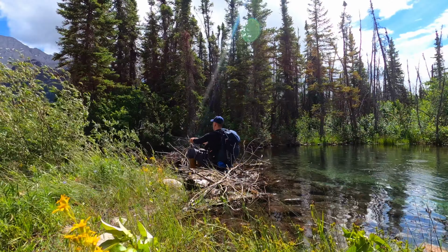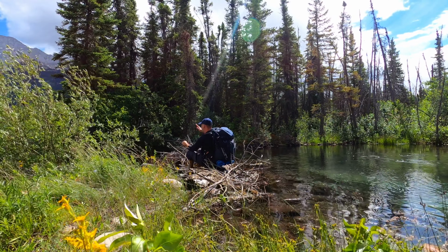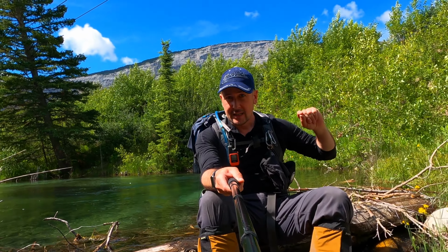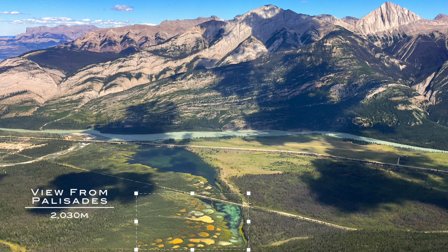So behind me here is one of the little ponds. It's obviously a creek that's crossing over, leading into the Athabasca River. This water comes from beyond the Palisades all the way to the far back. And I noticed that that little creek that comes around has a large marshy area that's filled with all of these different colored lakes. They're not even lakes, they're like little ponds.